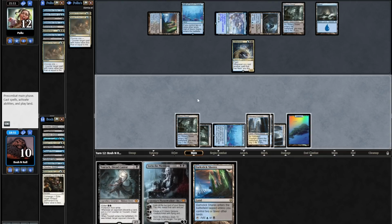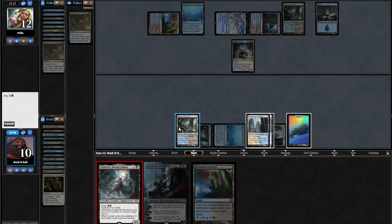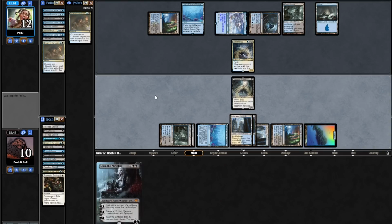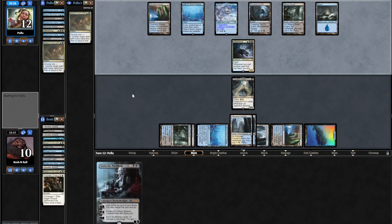There's one of the Drowns. Then I can pop Turok in here without kicker. This can at least interact in combat if they choose to let it stick. And there's the extra black source for Sorin. Yeah, this whole game brought to you by questionably constructed mana bases.